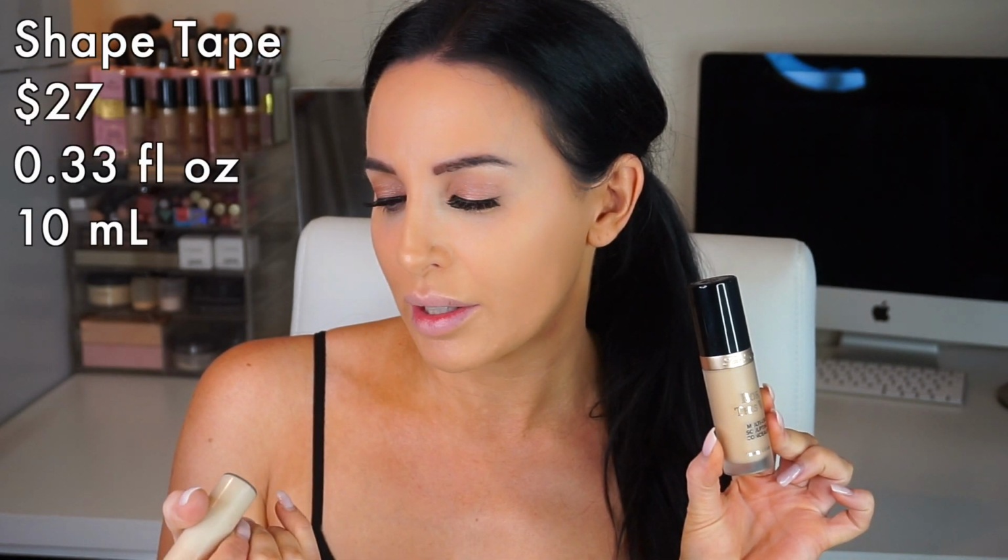I also want to show you guys a comparison of this concealer with the Tarte Shape Tape. In the Tarte Shape Tape, you get 0.38 fluid ounce, I think that's what that says, or 10 milliliters. And then this one is 15 milliliters. So you could see that the packaging looks a little bit bigger. You're only getting 5 milliliters more in this one.